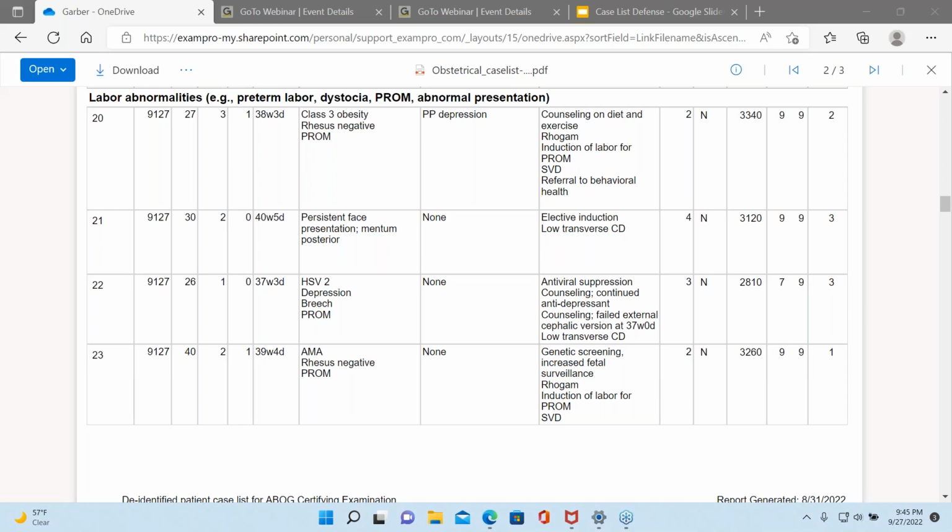External cephalic version is contraindicated with previa, abruption, non-reassuring fetal heart tracing, significant fetal or uterine anomaly, and hyperextended fetal head. Rupture of membranes and prior C-section are not contraindications. That's according to UpToDate. And I think also, if a lady has a BMI of 60, are you really going to be able to do an external cephalic version on that patient? Let's be honest, probably not well. You're not even going to feel her uterus.